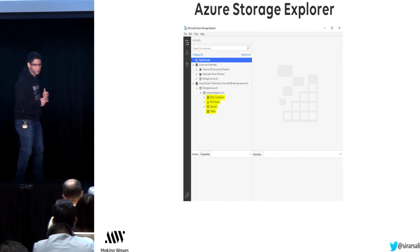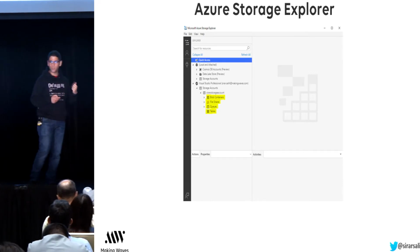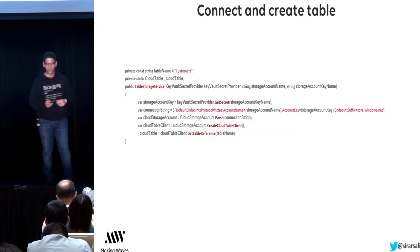As you can see here, I've just marked 4 different things that I'm going to talk to you about: blob containers, file shares, queues, and finally tables. These 4 things I'm going to talk to you about. OK, so let's look at code.